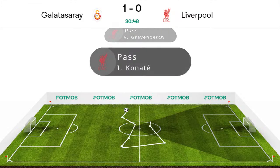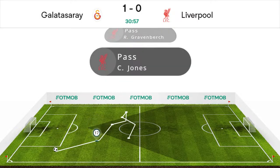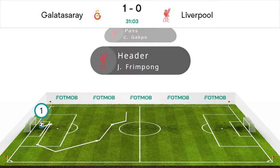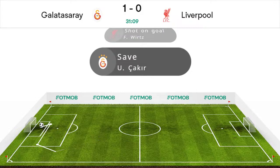It's forward for Jones. Jones to Kirkes. Kirkes down the left hand side. And Gakpo. To Konate in the centre circle. Konate again. Van Dijk. Now Jones.